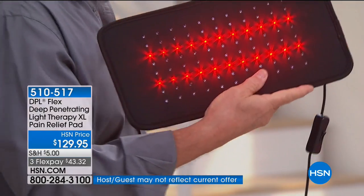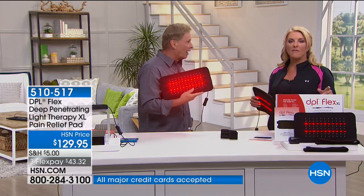And tonight we have such a great value on this. Not only a great value, I want to point out the five FlexPays. You might have seen Bob with this. We launched it last year. There have been thousands sold in the original version. This is actually the new and improved. Many of you said, can you make the pad bigger? Can you make the straps longer? Can you put more lights on there? Can you make the cord longer? And you know what? Bob and the team totally listened and made all those changes. So this is the very best one.